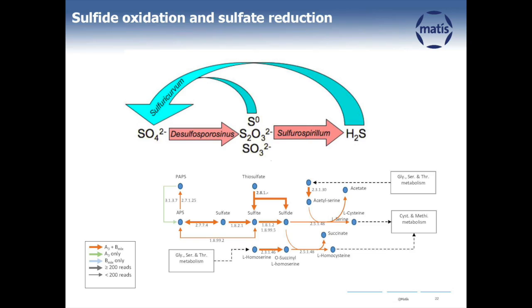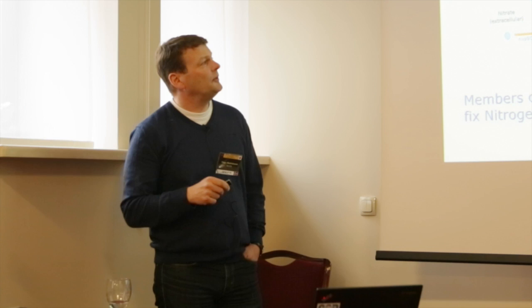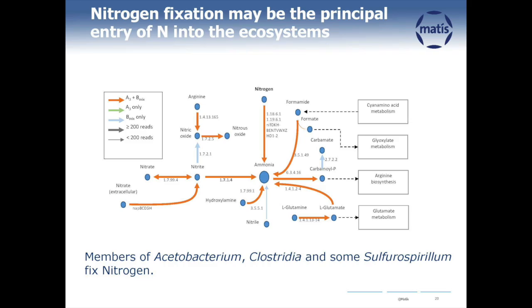And for the sulfide oxidation and sulfate reduction, we also detected all the enzymes that take part in this metabolism. We also detected a lot of nitrogen fixation genes, and actually we know that members of Acetobacterium, Clostridium, and Sulfospirillum can fix nitrogen. And there is a lot of nitrogen which is not organic nitrogen because it's coming from the volcanic steam which is coming from the hydrothermal vents. So this is fitting very well.